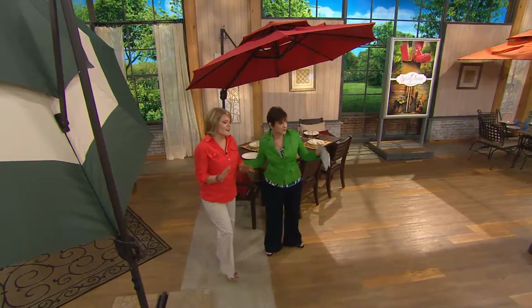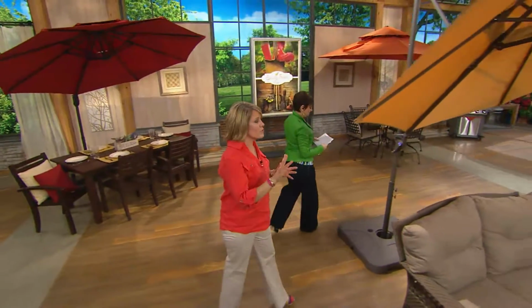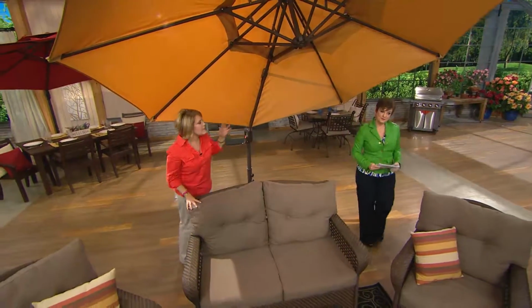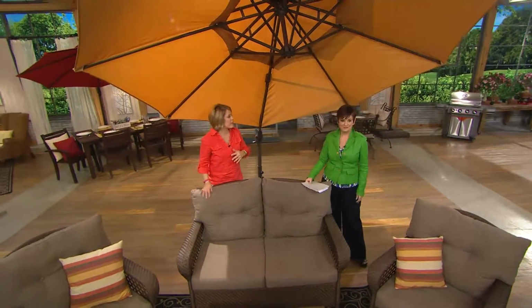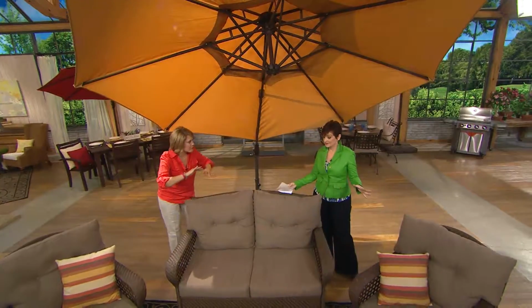Colors are so important because we want to make sure that we have the color that matches your decor. So who's ATLeisure? ATLeisure really is the leading manufacturer for umbrellas and outdoor patio furniture. What they have brought us is this wonderful umbrella that is so well constructed, so beautiful. This is resort quality. This is our Freedom umbrella, and that's because you're free from the center pole.